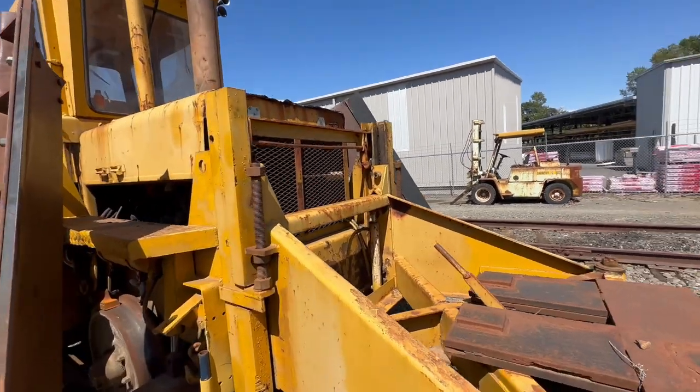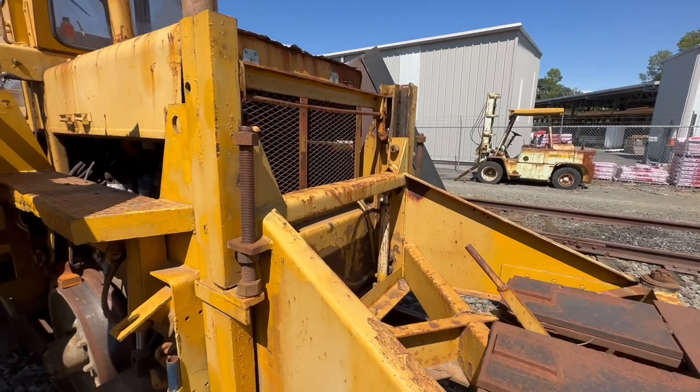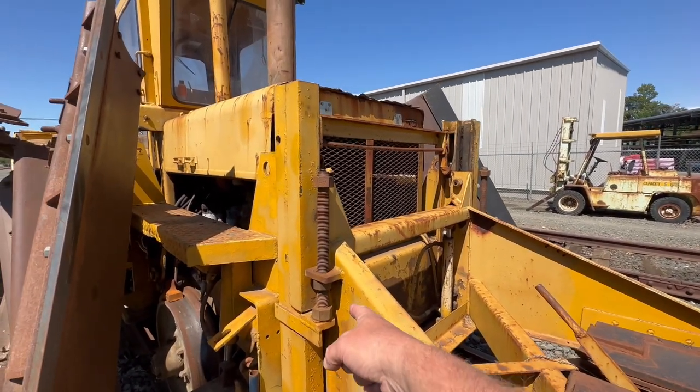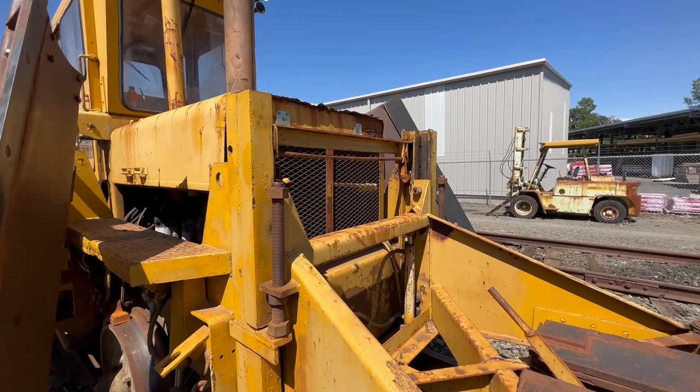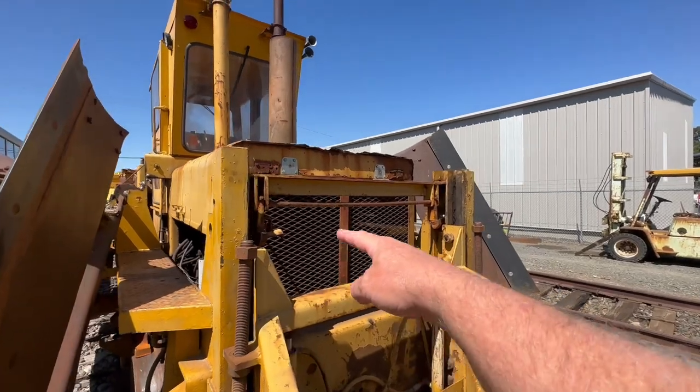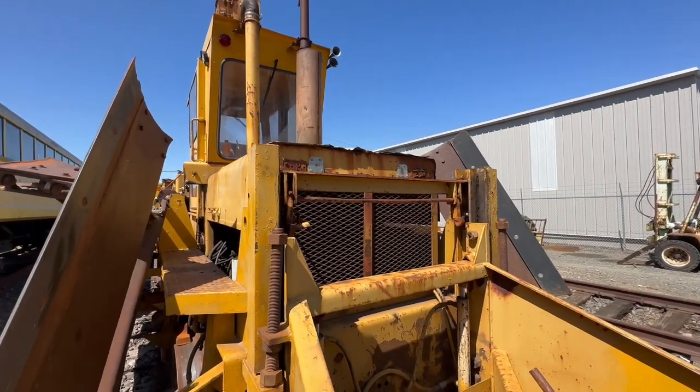Oh, you can see the whole thing lifts up and down by those hydraulics. And the bottom point is set by that. And the hydraulics lift it. And it's got a safety latch to hold it up.